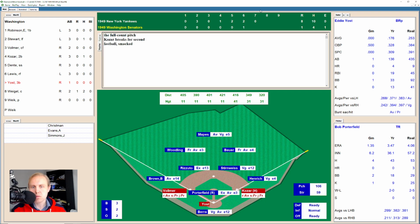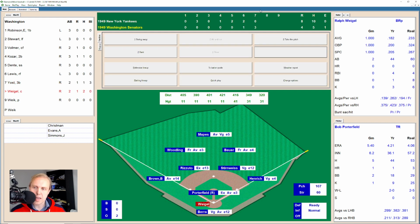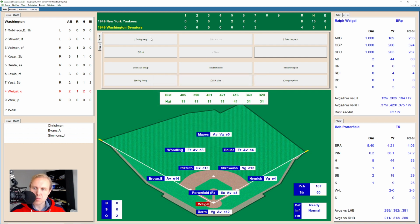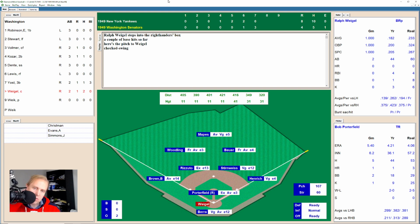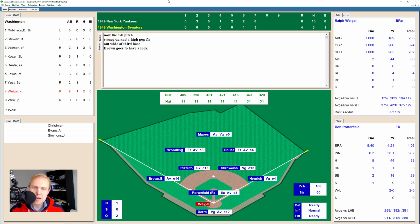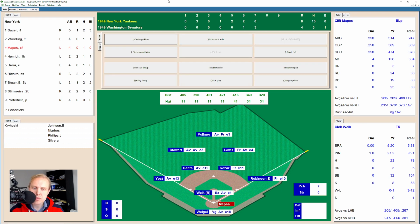Full count on Yost. That's hit deep to left field, and that baby is up and over Woodling's head, and that is gone for a home run for Yost, and he's finally come alive. 8-4 now the score. Yost with home run number 5 this season, and that brings up Ralph Weigel. So 8-4. Weigel is 2 for 2 today. Takes the ball. The backup catcher hitting fairly well. That's popped away. 1-1. Ground ball over to Rizzuto. Throws to first, and we go to the top of the 8th.